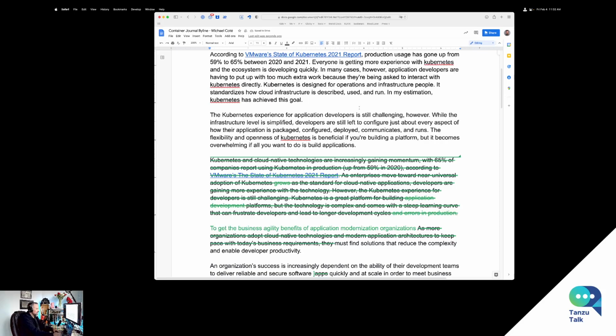The Kubernetes experience for application developers is still challenging. I'm always allergic to adding a "but" at the end of a sentence or a "however." But I think here it actually works out well, because you want to shift dramatically to the next thing. Well, the infrastructure level is simplified. Developers are still left to configure just about every aspect of how their application is packaged, configured, deployed, communicates, and runs. The flexibility and openness of Kubernetes is beneficial if you're building a platform, but it becomes overwhelming if all you want to do is build applications. That's not so bad.